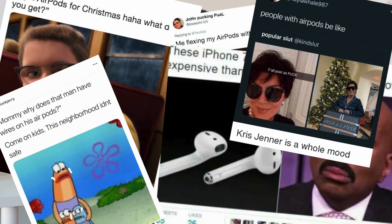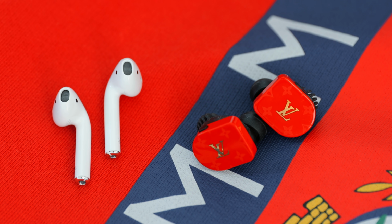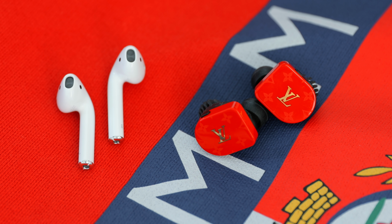If you thought the AirPod memes in the past couple months were funny, then I think this is going to be able to put those to rest. For the same price of this, you can actually get 6 pairs of Apple AirPods.